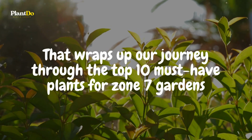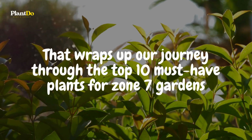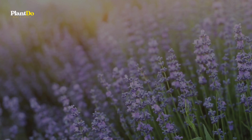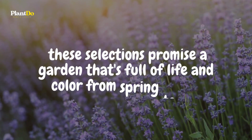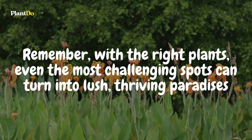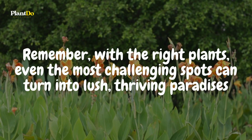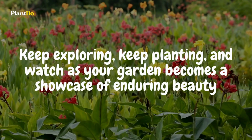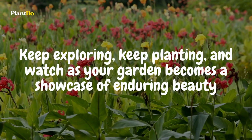That wraps up our journey through the top 10 must-have plants for Zone 7 gardens. From towering blooms to vibrant ground covers, these selections promise a garden that's full of life and color from spring to fall. Remember, with the right plants, even the most challenging spots can turn into lush, thriving paradises. Keep exploring, keep planting, and watch as your garden becomes a showcase of enduring beauty.